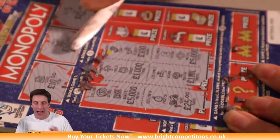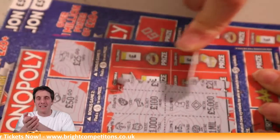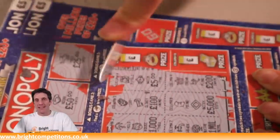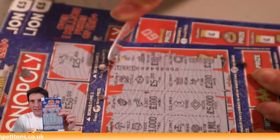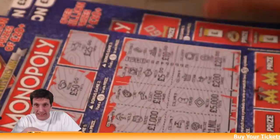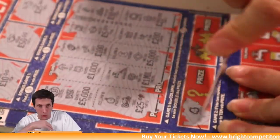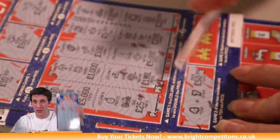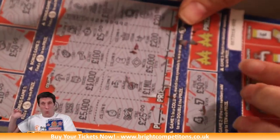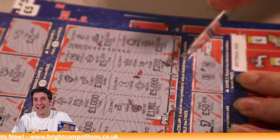Basically, for those of you that don't know how this works, you buy your tickets. It is £5 a ticket, the same price as one of these cards. Whatever we scratch tonight, you will get 80% of that. The winner will win. So in other words, for the price of just one ticket, you get to win 80% of what we scratch on all 60 of them. That is how it works.